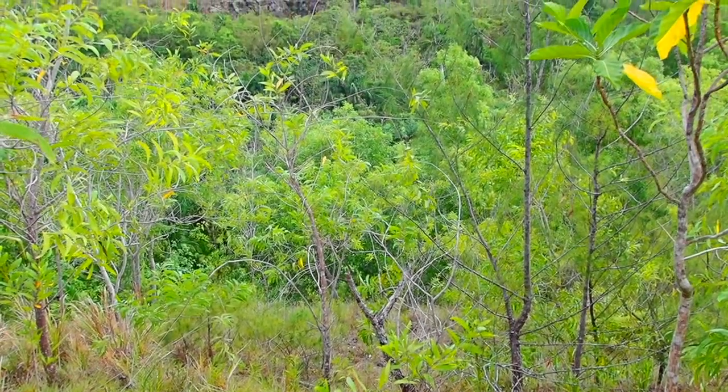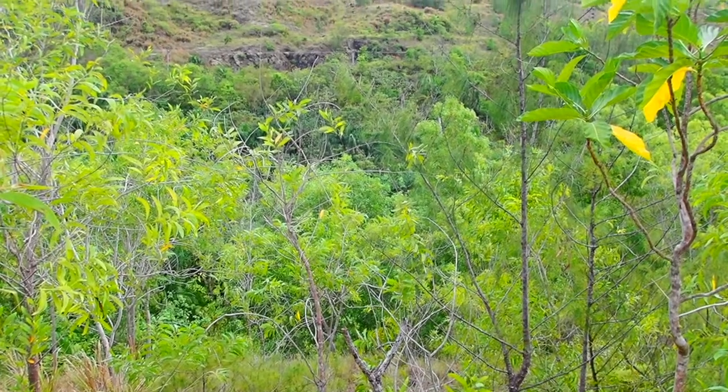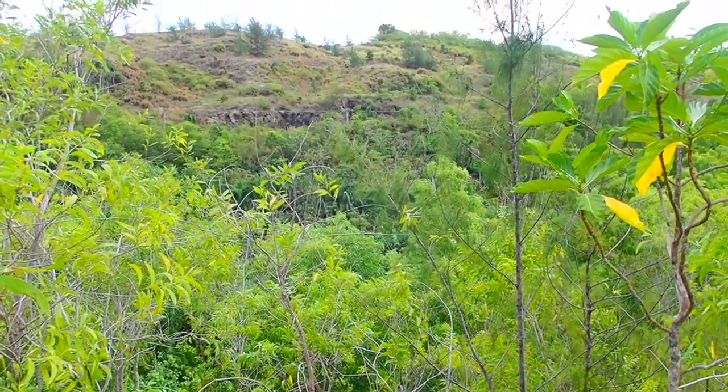At the top we look out through the acacia plantations to the grassy hilltops on the opposite banks of each fork.